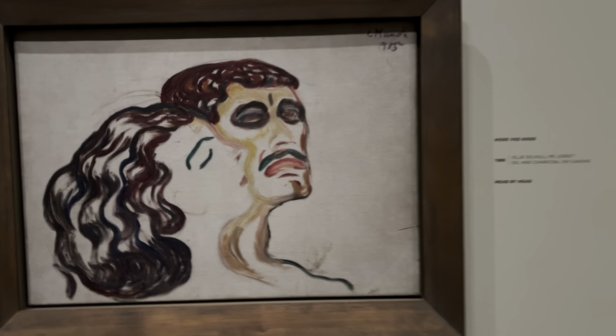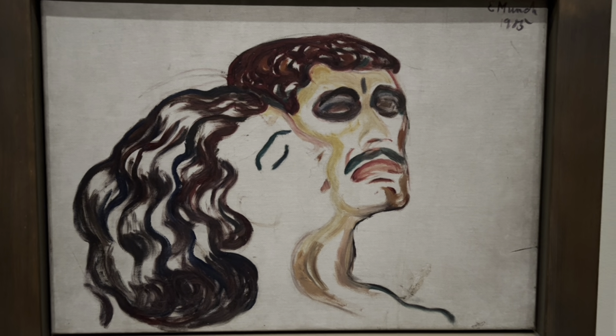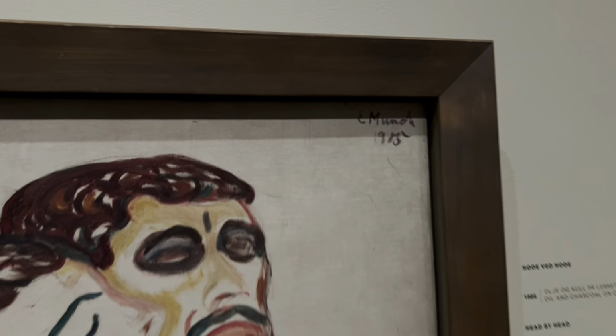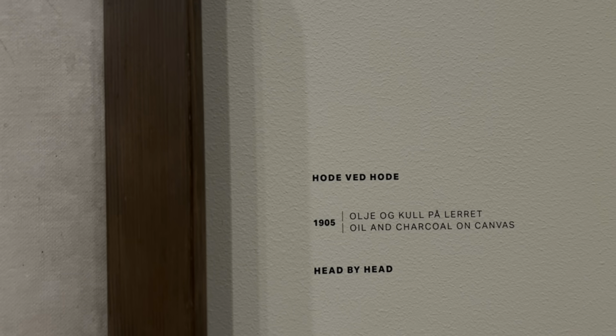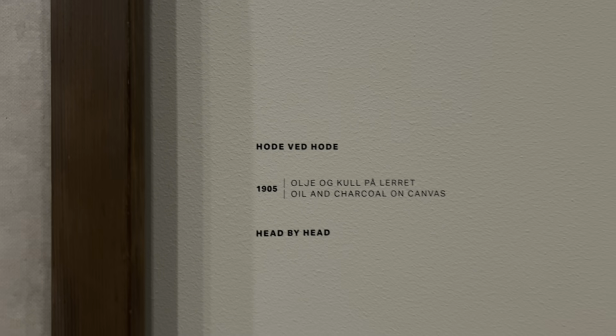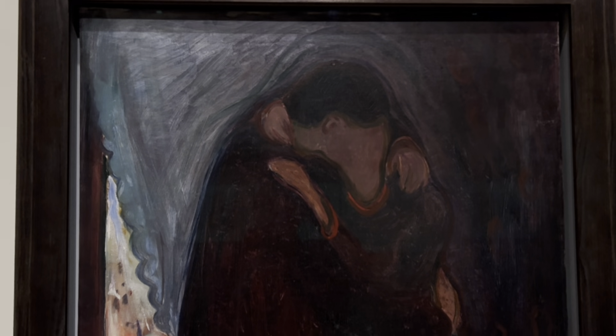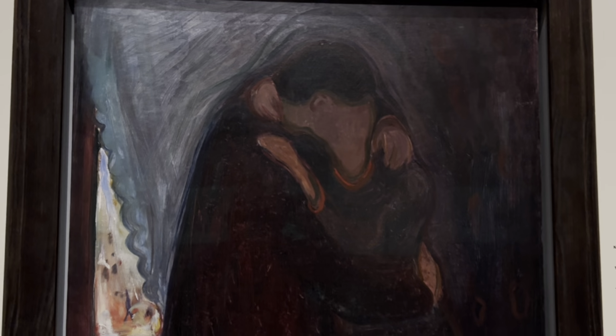Like these things here, I really don't get it in a way. It's just sketches. It's 1915. Head against head. No, this is one of the better ones. It's kind of deeper in color. I like this better.